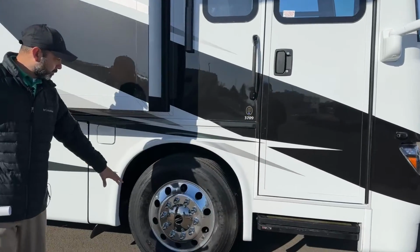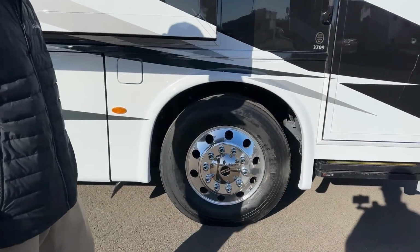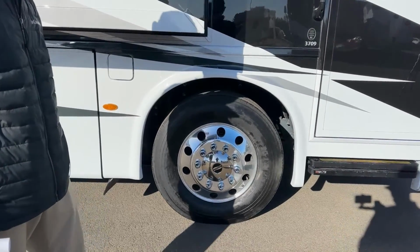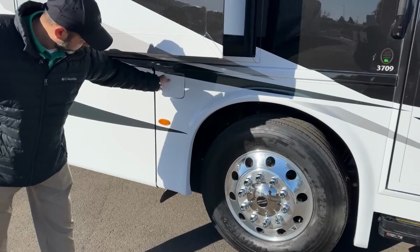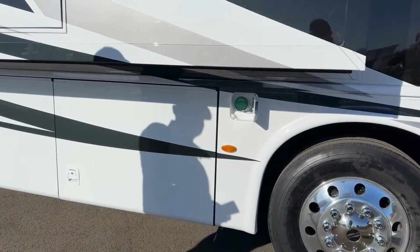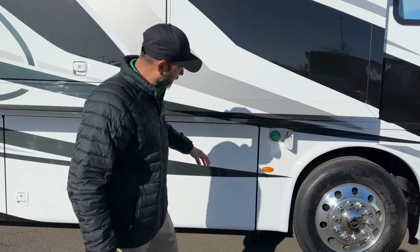Our Alcoa aluminum wheels. These are 22.5-inch wheels. These Michelins here are 305/70s on the front. You're going to have your diesel fuel right here on the side. It's got 100 gallons of fuel capacity.